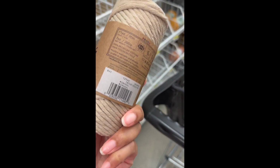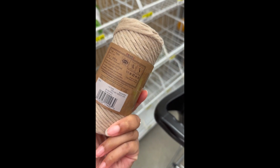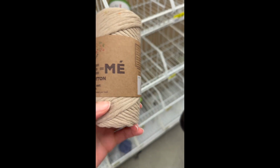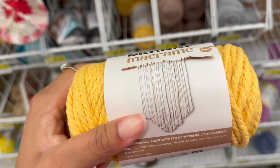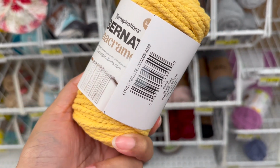And on my way out of the store, I ran across this very interesting macrame yarn. Although I don't have a use for it, I just thought it was really cool and the colors were really pretty.